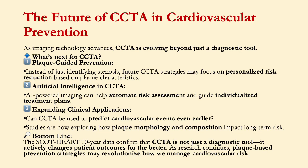The future of coronary CT angiography in cardiovascular prevention. As imaging technology advances, coronary CT angiography is evolving beyond just a diagnostic tool. What's next for coronary CT angiography? First, plaque-guided prevention instead of just identifying stenosis. Future coronary CT angiography strategies may focus on personalized risk reduction based on plaque characteristics like inflammation, which may allow early initiation of colchicine. Who knows?